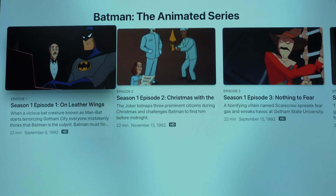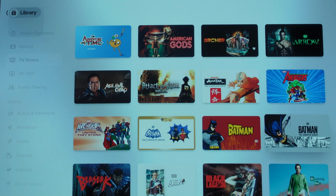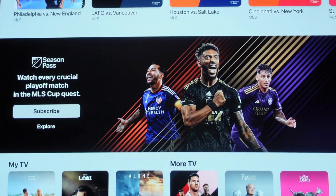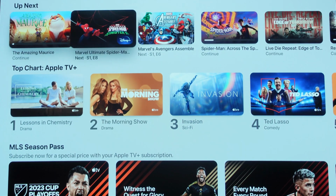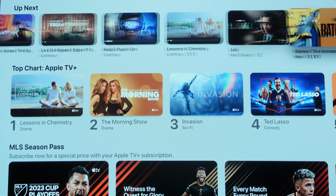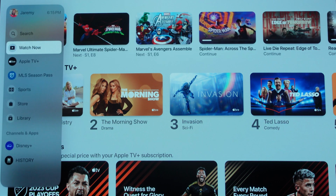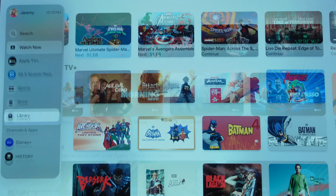And I'm not even retaining all my watch history. This is really silly. So notice there's no checkboxes on the episodes, but me and the kids actually have been watching this show. We're several episodes in. It's not rendering the checkbox that we watched the show. However, if I go over to Watch Now and I go up to my watch history, wouldn't you know, there's Batman the Animated Series. Next up, Season 1, Episode 10. So we watched the first 9 episodes, and I have no checkboxes in my library.